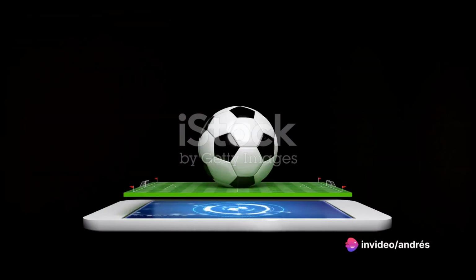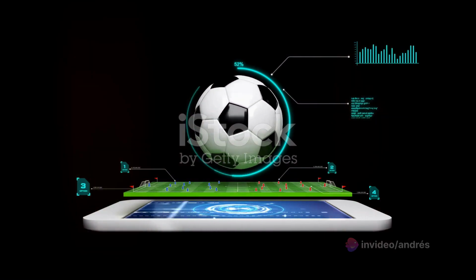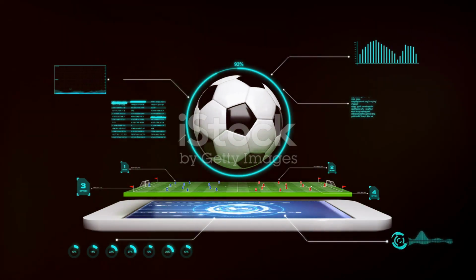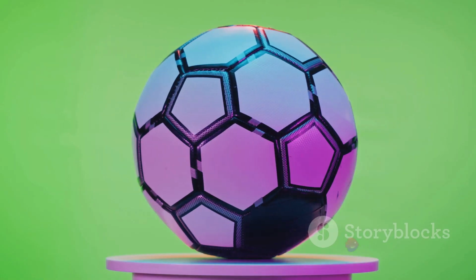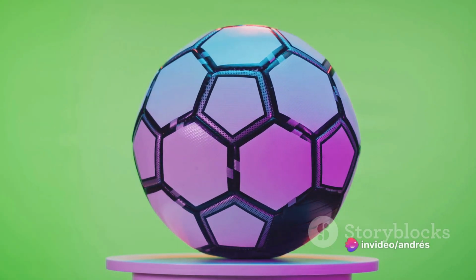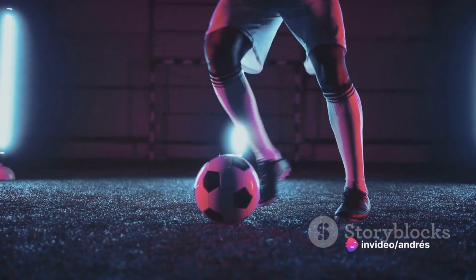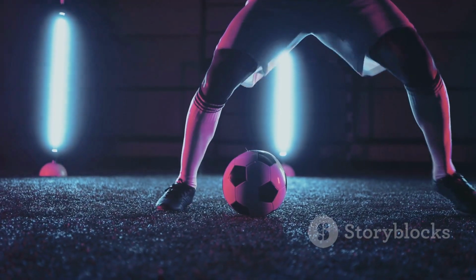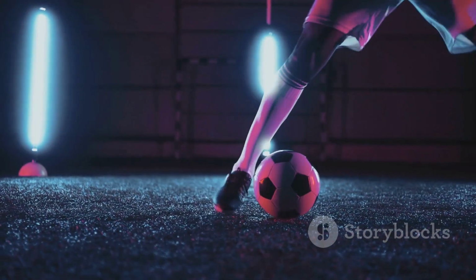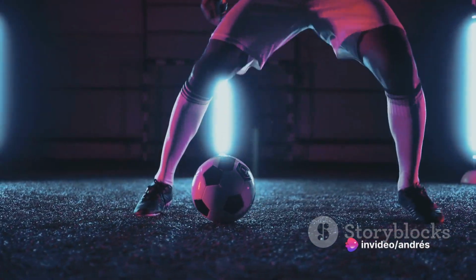But the advancements didn't stop there. Today's footballs are even equipped with global positioning system technology and sensors. This might sound like something out of a sci-fi movie, but it's true. These high-tech features allow teams to track the ball's movement and gather data on player performance. This wealth of information helps teams to analyze their strategies, improve player training, and even predict future performance. It's like having a crystal ball, but for football.